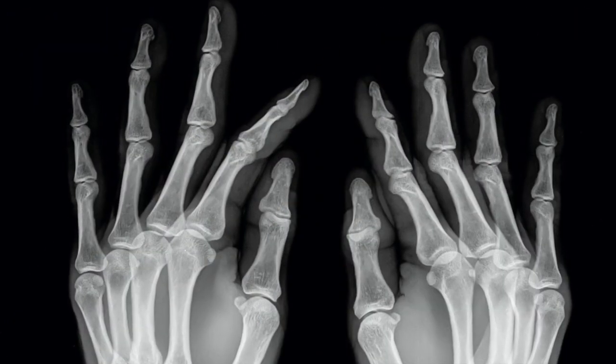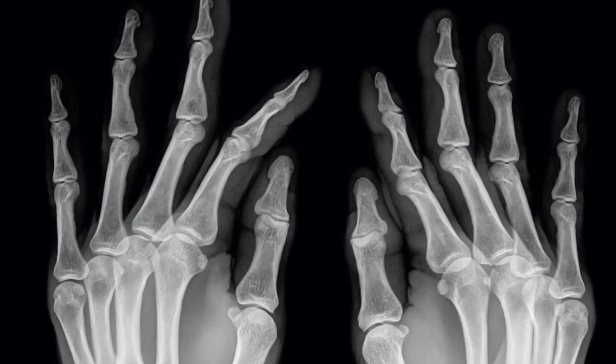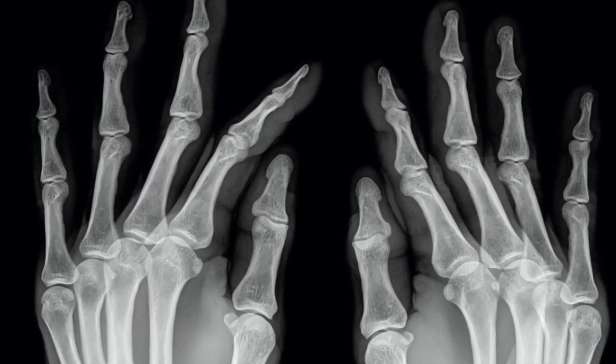Can you guess the last one? That's right, it's an X-ray of two hands. You can see all the bones of the fingers. Great job. What's great about an X-ray machine is that it helps us to see things that we would never be able to on our own with our normal eyes.